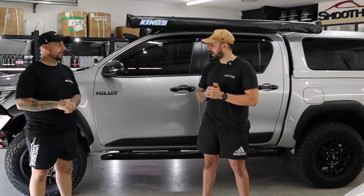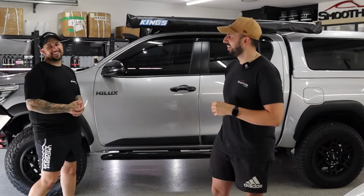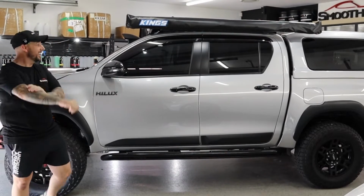We'll see how we go, but we'll do a bit of a rig rundown just quickly. We'll first start off with Rob's car and see what we've got. The great Hilux Rugged X 2019. Just get a Navara, mate. Don't even start. Cut to Navara, mate.